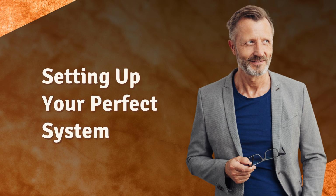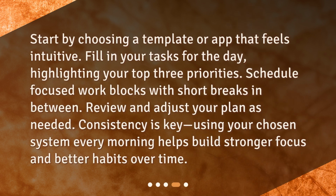Setting up your perfect system. Start by choosing a template or app that feels intuitive. Fill in your tasks for the day, highlighting your top 3 priorities. Schedule focused work blocks with short breaks in between. Review and adjust your plan as needed. Consistency is key. Using your chosen system every morning helps build stronger focus and better habits over time.